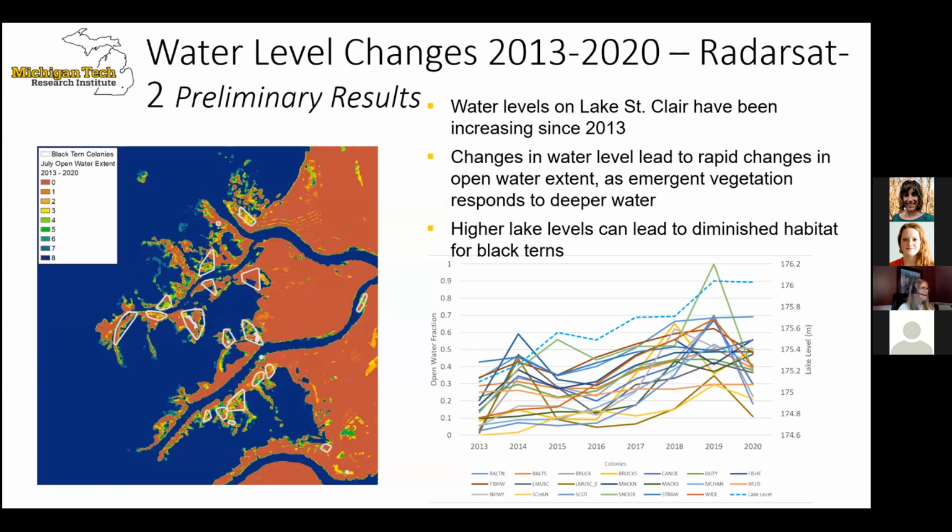So on the left is looking at the open water extent over all the years. Never open water is that orange color, and always open water is blue. And then the colonies are shown in white, the little polygons. So that's where they are typically known through the years to be nesting.